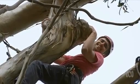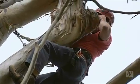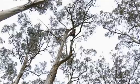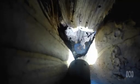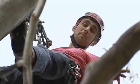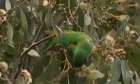It's chicks. 1, 2, 3, 4. In a natural hollow, he finds the first hatchlings for the season. Most of my job is walking around finding dead parrot nests, and so it's quite a pleasant thing to be able to look at these nestlings and know that their fate is not going to be determined by sugar gliders, it's going to be determined by the amazing conditions that are available this year for these birds.